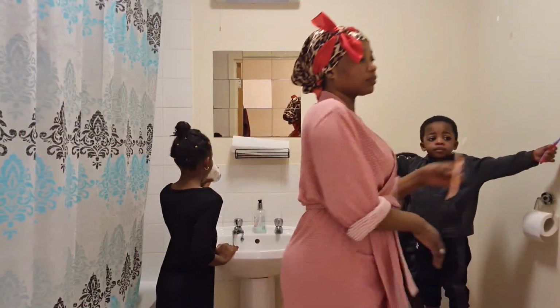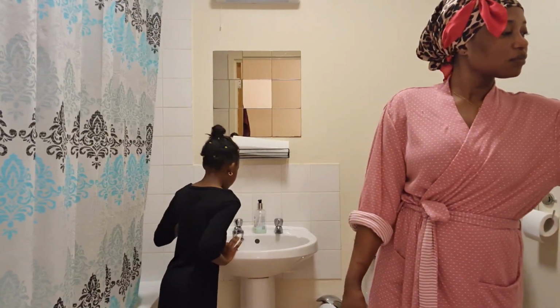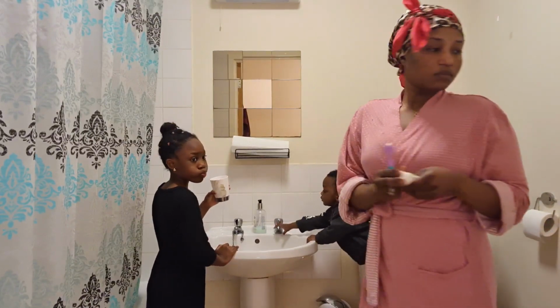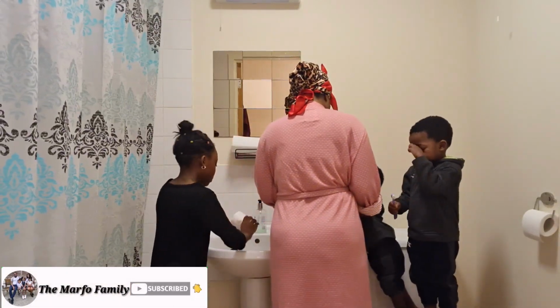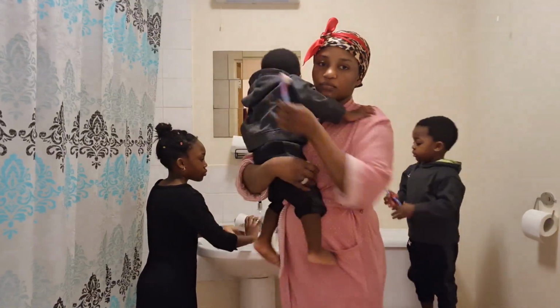So family, what I do every morning is that as soon as we wake up, I take the boys to the bathroom and brush their teeth. Melissa is a big girl, so she does that herself. So after brushing the boys' teeth, I then go ahead and brush mine as well.